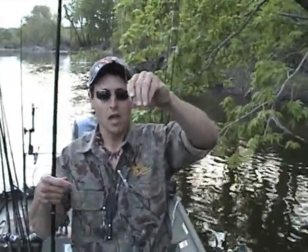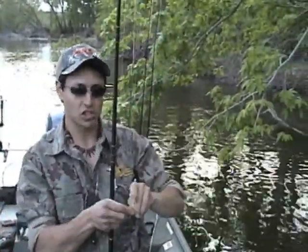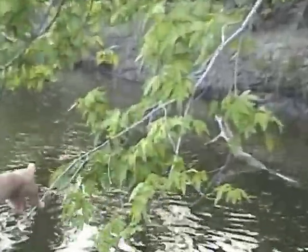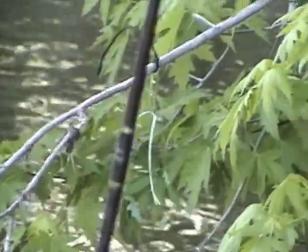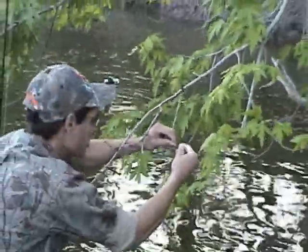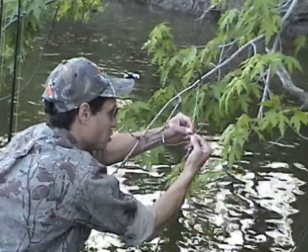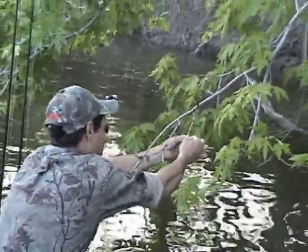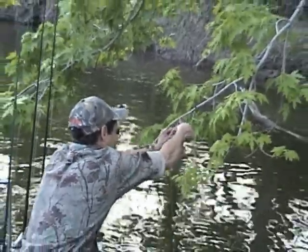One of them is going to be on what we call a release clip system. I've got a special rig here designed with a barrel weight and a snap swivel, and I'm going to attach it to a snap swivel we fasten to this branch over here. And it's got a rubber band on it. I'm going to attach the rubber band right here, and I'm going to be able to control the depth of my bait fish and be able to fish both sides of the river. Very interesting system.